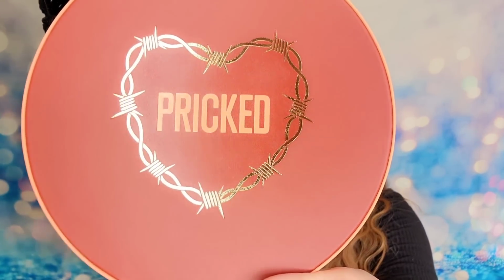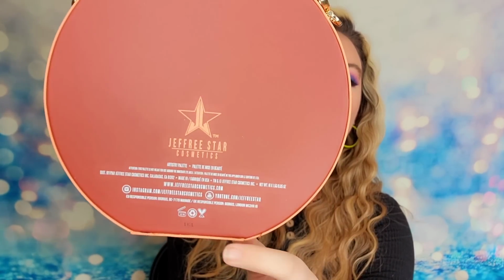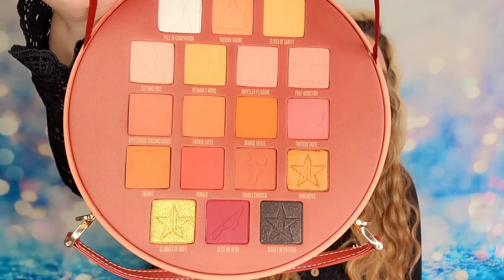So this is what it looks like underneath all of the outer packaging. On the front here, you've got Pricked and it's got your barbed wire. We've got this super cute orange case. I mean, you guys, it is just adorable. I love how this looks. So we'll open up our clasp here and let's look inside of our palette. Ta-da! So we have a mirror at the top here, and then down below are going to be all of our shadows. Look at how gorgeous these are.